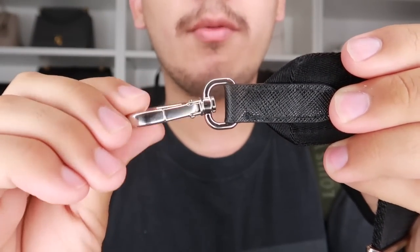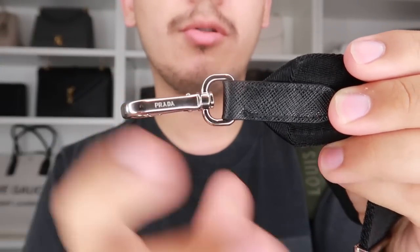The hardware has not really had any general wear and tear. It's just been holding up really well. The leather and everything, honestly, I cannot say anything bad about this bag.